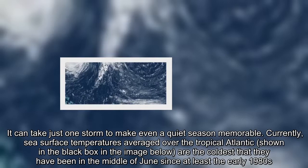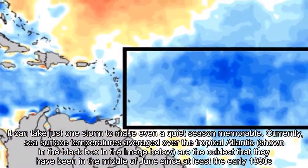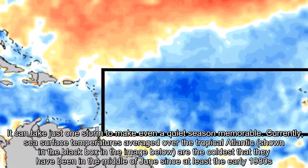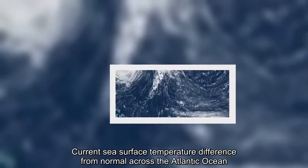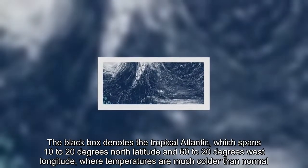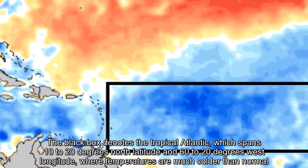Currently, sea surface temperatures averaged over the tropical Atlantic, shown in the black box in the image below, are the coldest that they have been in the middle of June since at least the early 1980s. Current sea surface temperature difference from normal across the Atlantic Ocean. The black box denotes the tropical Atlantic, which spans 10 to 20 degrees north latitude and 60 to 20 degrees west longitude, where temperatures are much colder than normal.